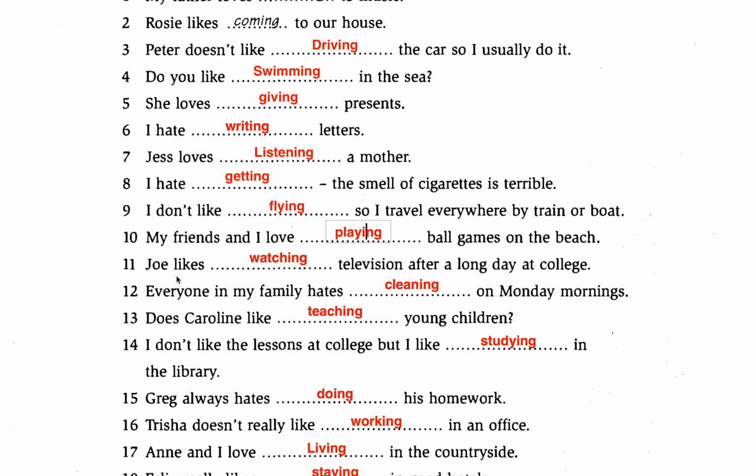11. Joe likes watching television after a long day at college. So watching is the answer. It is a gerund. 12. Everyone in my family hates cleaning on Monday morning. So cleaning is the answer. It is a gerund. 13. Does Caroline like teaching young children? So teaching is the answer. It is a gerund. 14. I don't like the lessons at college, but I like studying in the library. So studying is the answer. It is a gerund.